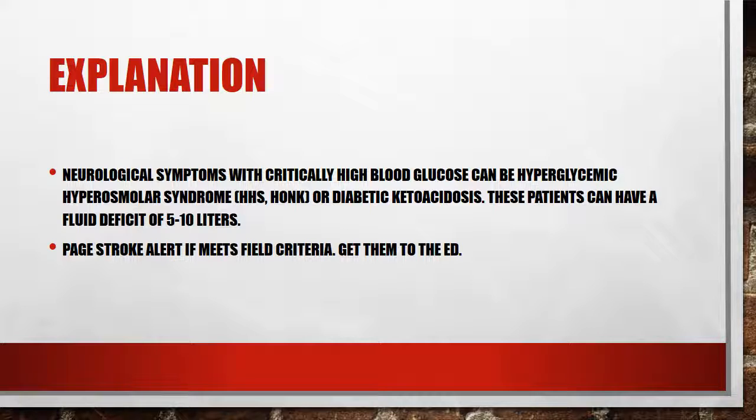And the reason is these patients can have a blood acidosis, and they can also be very, very dehydrated, usually a fluid deficit of 5 to 10 liters down. And so early fluid resuscitation would be most likely to benefit this patient. Again, if the patient meets stroke alert criteria, page it out and get them to the ED for evaluation.